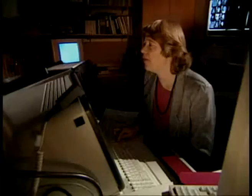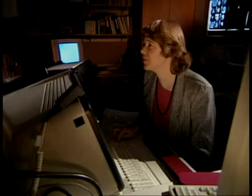What's going to happen is you'll be seeing images appear on that screen, and what I want you to do is just look at the pictures and try to identify the people and the places that you see.